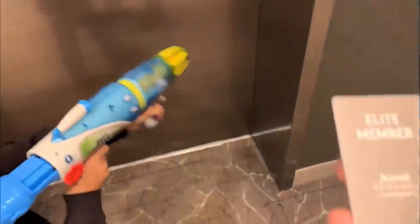Okay, let's see. Let's go this way. Very clean hotel. Very clean. Let's go. We gotta use our key to go down. We have to use our key, which is really cool.